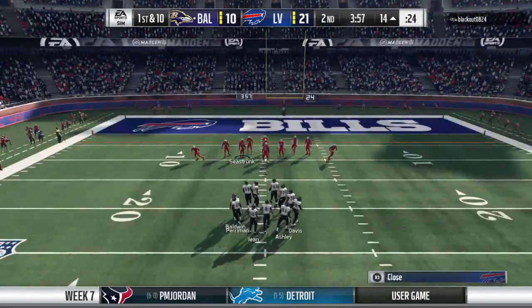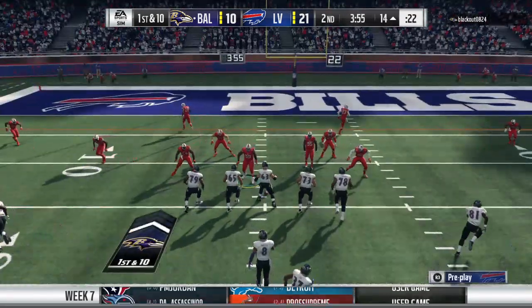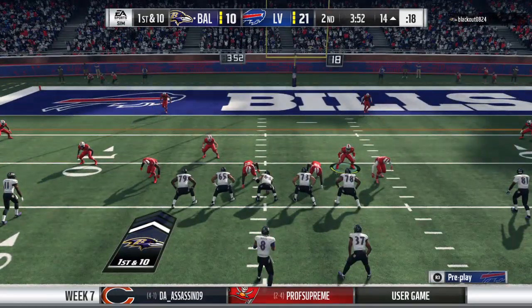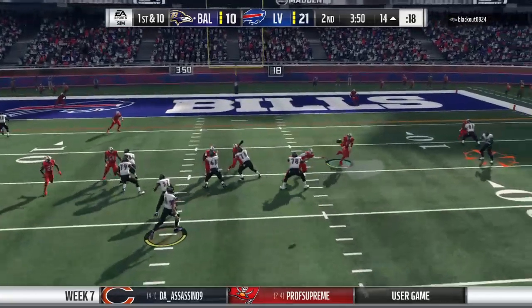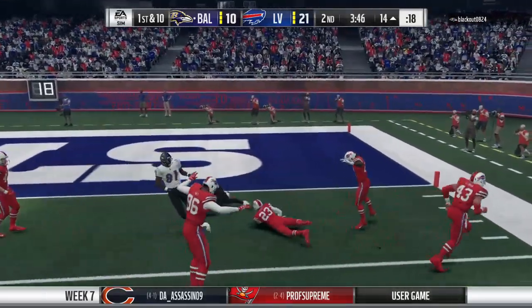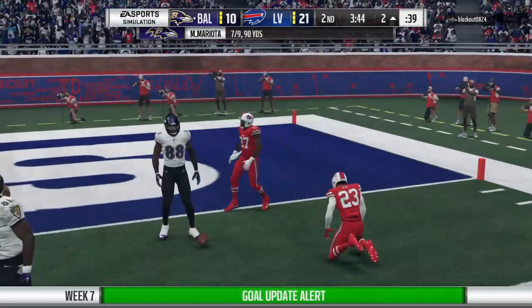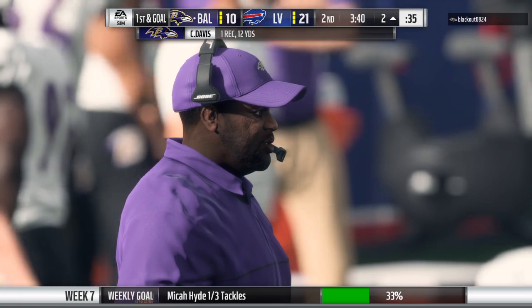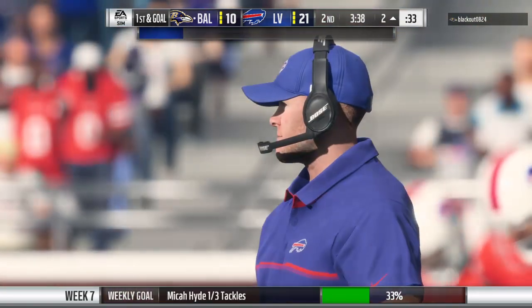His first read wasn't there. Heck, his second read wasn't there. But he bought himself a little extra time scrambling out of the pocket, got to the sticks, and picked up the first down. Mariota now. Caught right side, Davis. And he'll be taken down at the 2-yard line. 12 yards on back-to-back plays there, and that's another first down.